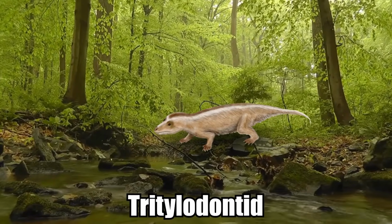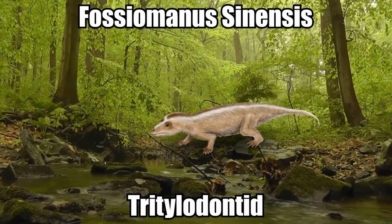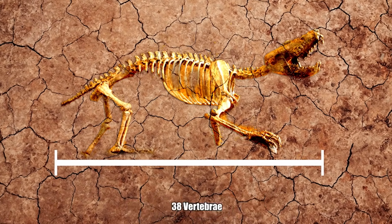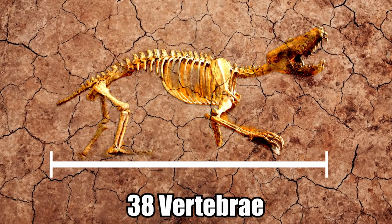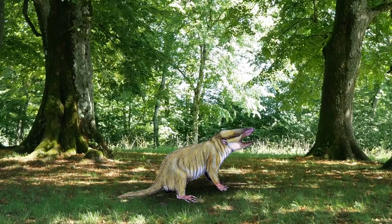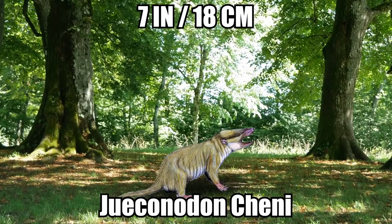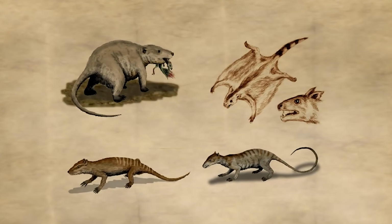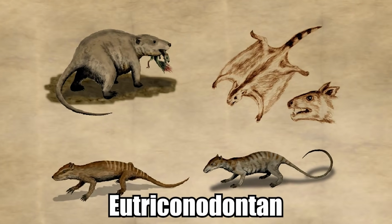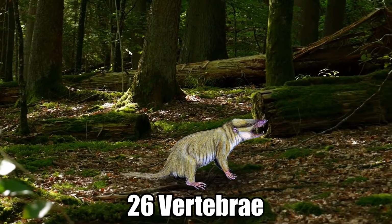One is a tritylodont, or a mammal-like lizard, named Phaseomanus sinensis. Measuring about a foot long, it had an elongated spine made up of 38 vertebrae, 12 more than the 26 that typical modern mammals have. The other specimen, dubbed Juconodon kenai, is around 7 inches long and is a distant cousin of modern placental mammals and marsupials, known as a eutriconodont. It had 26 vertebrae, also making it longer than most mammals.